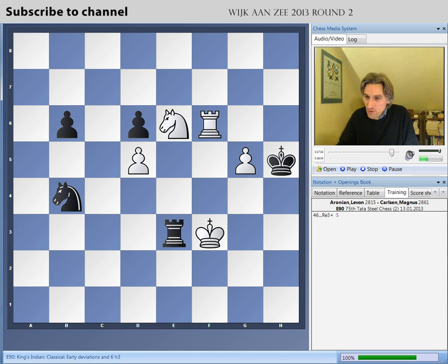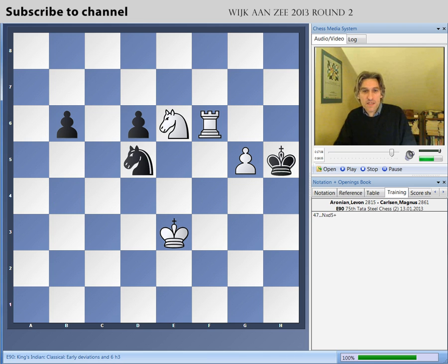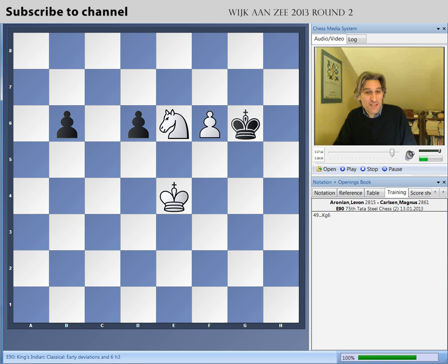Why did they agree a draw? Because if king takes, knight d5 check, takes the rook, and after king g6, white is unable to protect the pawn on f6, so black wins the last pawn. Now you see the point to playing c6.